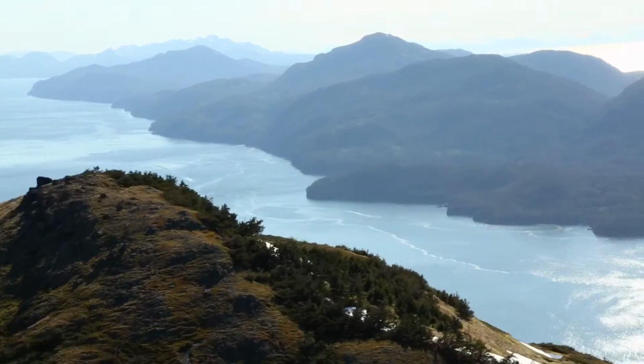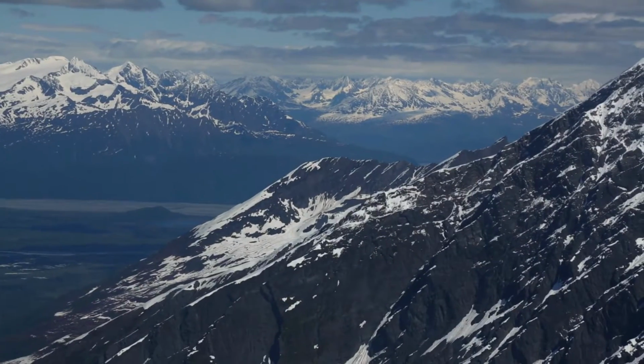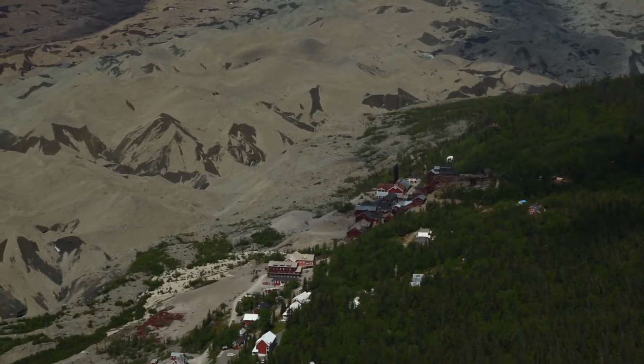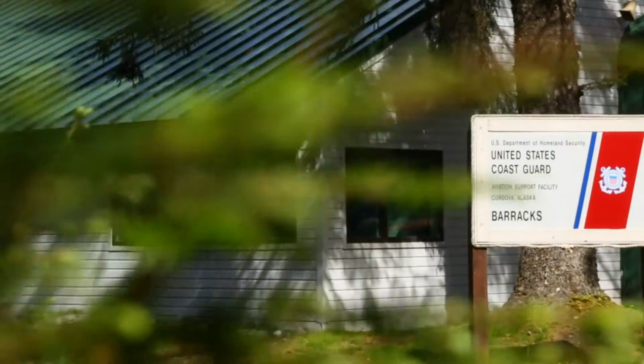Coast Guard Cutter Sycamore is home port here in Cordova, Alaska. Being stationed in Cordova, Alaska has some unique challenges. There's no road out. You can only get in by ferry or by plane. You don't really realize how remote you are until you get here.